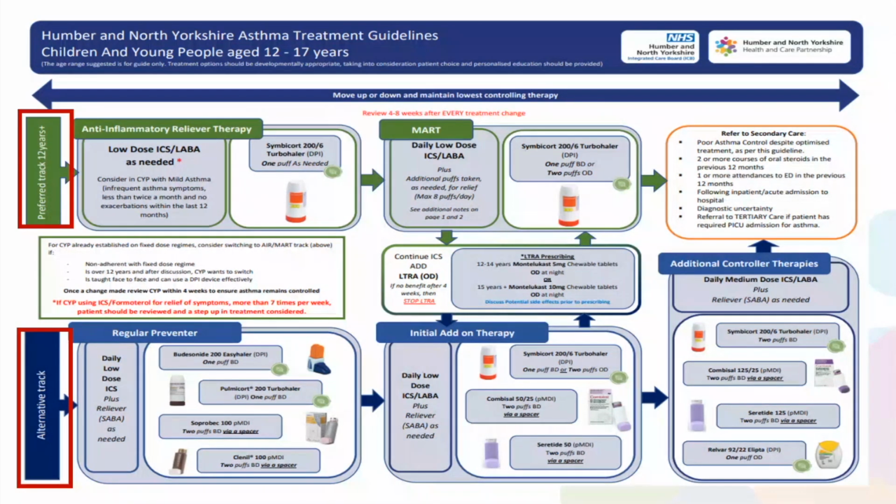However, we recognise that in this age group, children and young people may already be established on a fixed dose regime, and they may not wish to switch to the asthma track, and indeed may not wish to go from a PMDI device to a DPI. And again, I would stress that the appropriate treatment is the one the patient can and will use. The green box between the 2 tracks is just some pointers on when to consider switching or changing treatments, but in all cases adjusting treatment should be done following a shared decision-making process with the child, young person, their family, and with face-to-face observation, education of inhaler technique and follow-up.